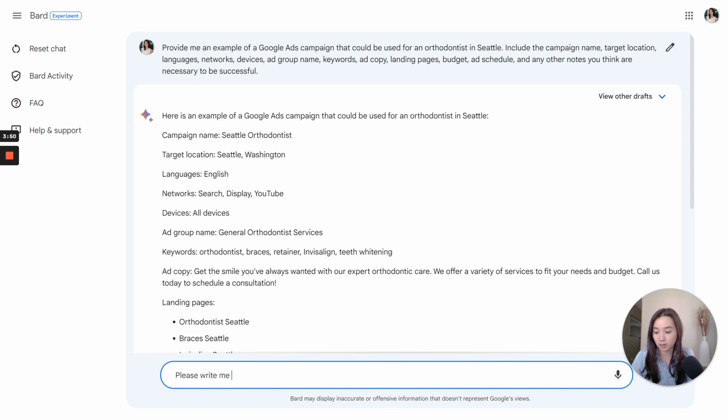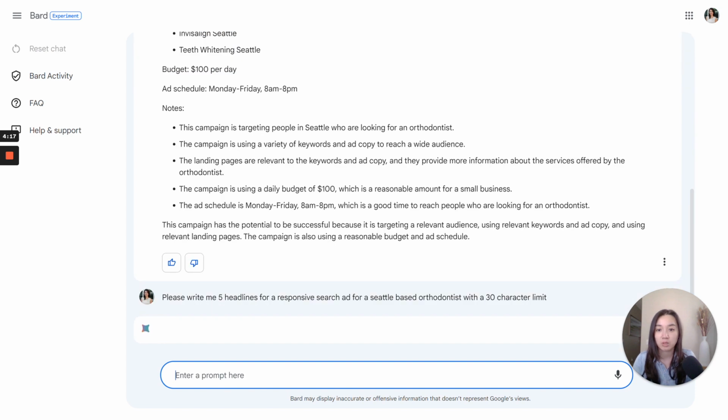Let's try to ask it to write some responsive search ads. Please write me 5 headlines for a responsive search ad for a Seattle-based orthodontist with a 30-character limit. Let's see if Bard can actually abide by the character limits, because I know ChatGPT can't.